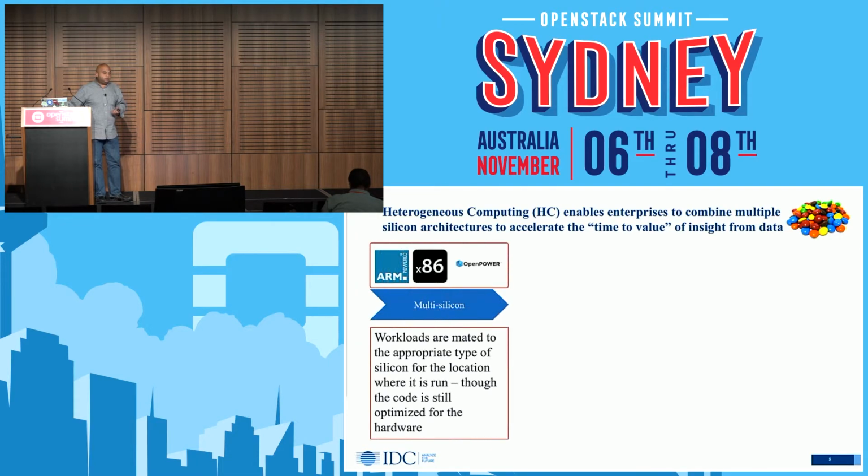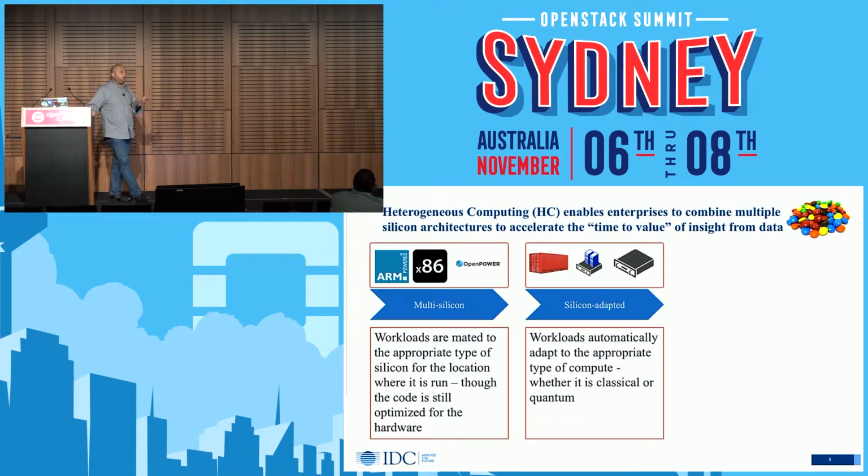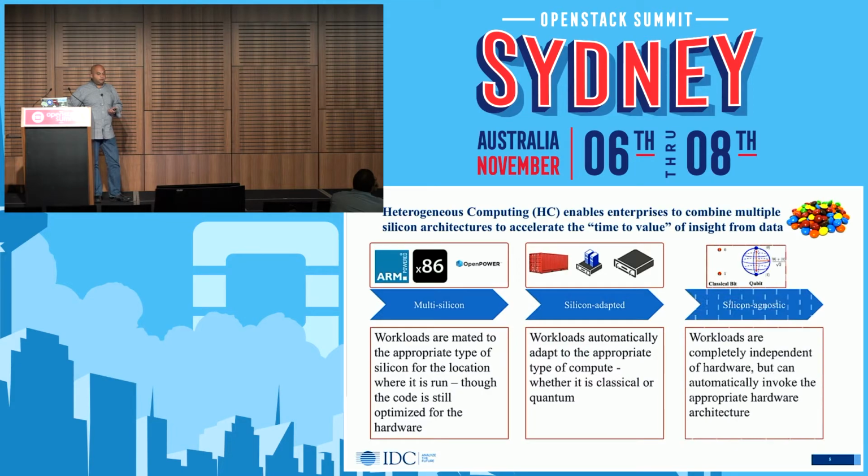So the first is heterogeneous. It is basically moving away from a monolithic, x86-only computing paradigm to matching the workload to the silicon. Regardless of where the code is run, it automatically examines the type of silicon and adjusts itself. So you're taking the workload and matching it to the type of silicon, or vice versa. The second is silicon adapted. Thanks to containerization and VMs, you can automatically adapt to the type of compute and use the right type of compute for the model that suits best from a platform side. And the final one, which is some ways away, but you're already hearing quantum computing being introduced as a way to analyze certain types of data sets that are too huge to be analyzed by classical computing.